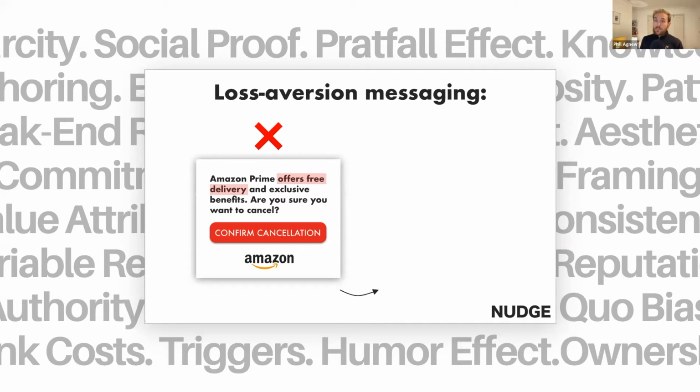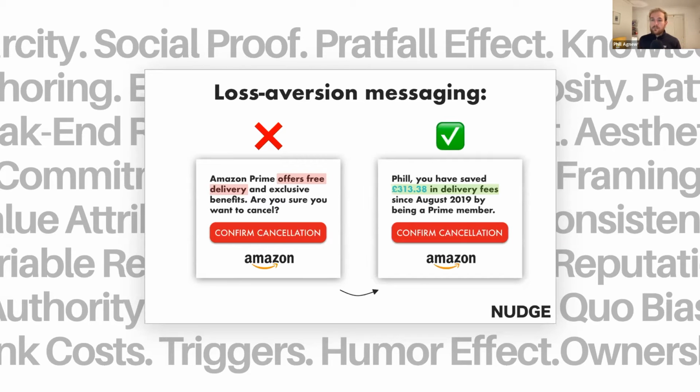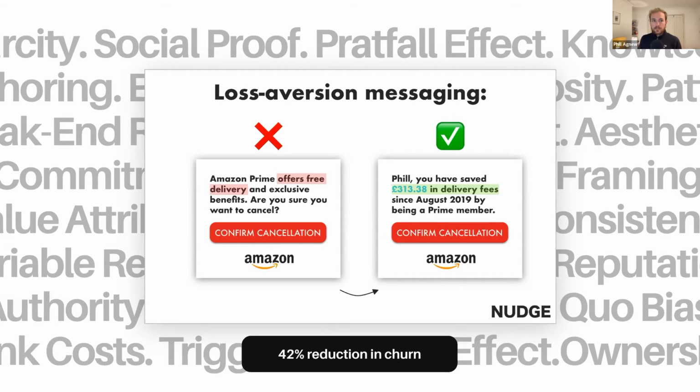But here is what Amazon Prime actually say. They say, Phil, we've saved you £313 since you became a member in August 2019. You sure you want to confirm your cancellation? They're really highlighting what I would lose if I was to quit. They're highlighting the actual financial value that I would miss out on. And what happens here is that loss aversion kicks in and it makes people far less likely to churn.